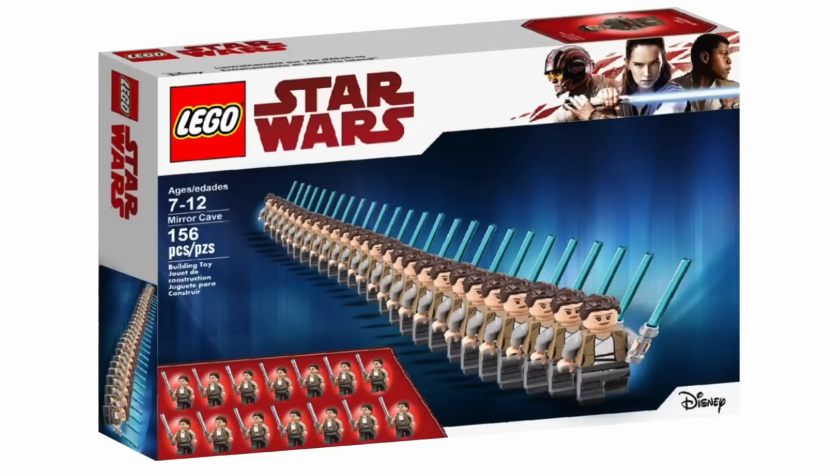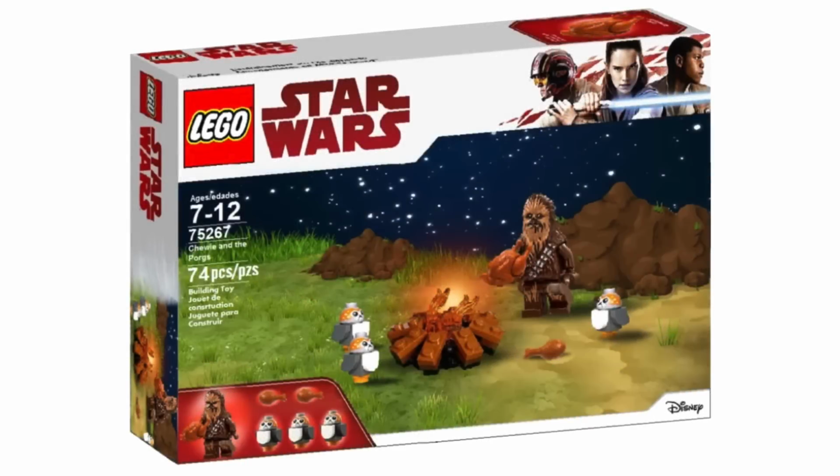This one is just about as good as the last one on the box art, except it doesn't have that fade on the side of the box. You can see a bunch of the Reys on the box in that kind of mirror cave area of the movie, and it is amazing. 156 pieces. I assume this one is going to be very costly, assuming that the LEGO City Park people sets cost $40, and those don't even have this many minifigures, so I would think this one's going to cost like $70.